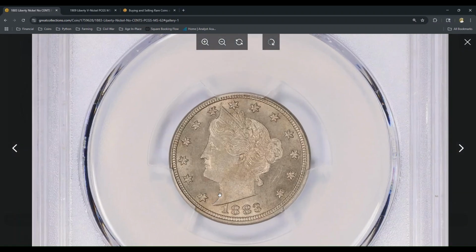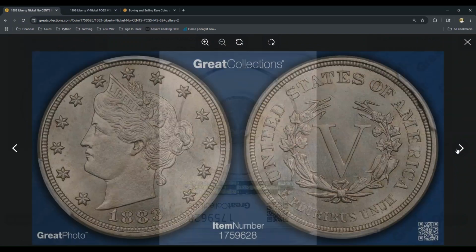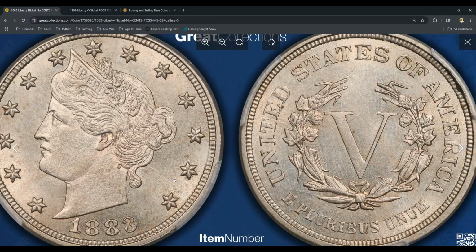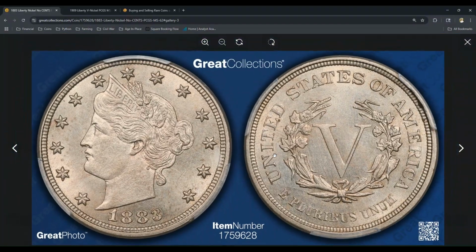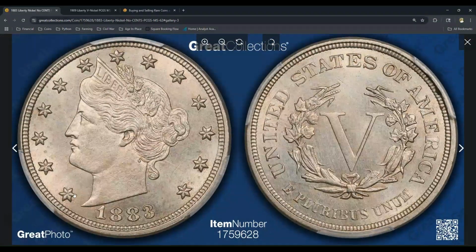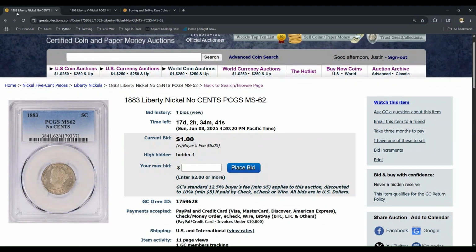Common 83, no sense. My 83 is a 62. I found the best 62 I could find. It was about $50, so extremely good value for the money. I mean, there's just tons of these out there, but yeah, this one's nice. There's just a ton out there. I probably wouldn't go after that one.